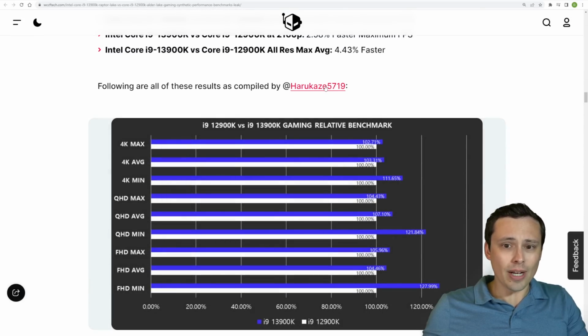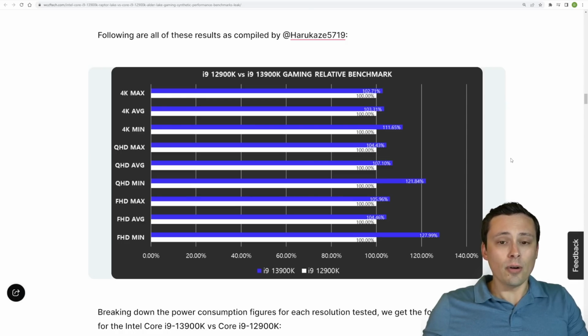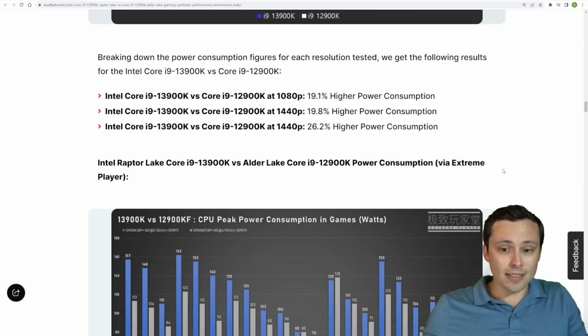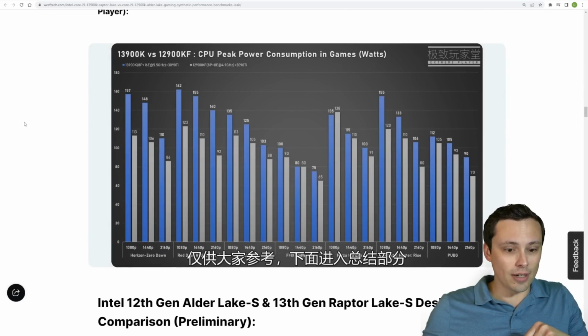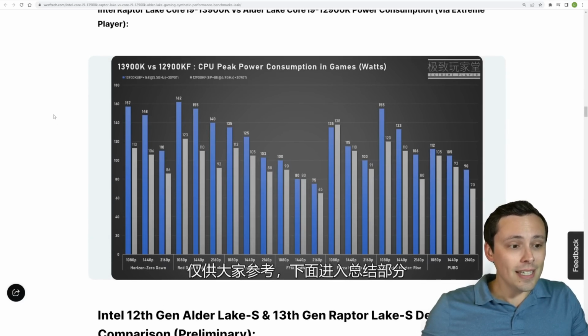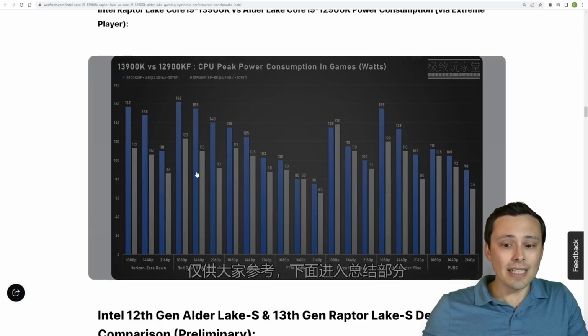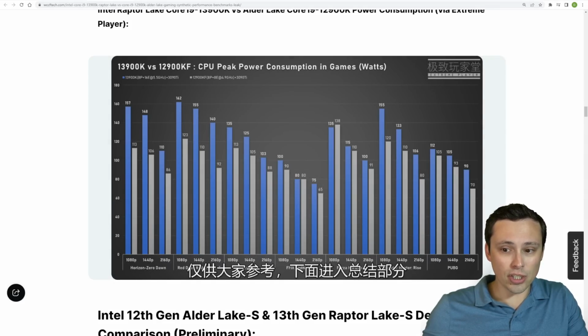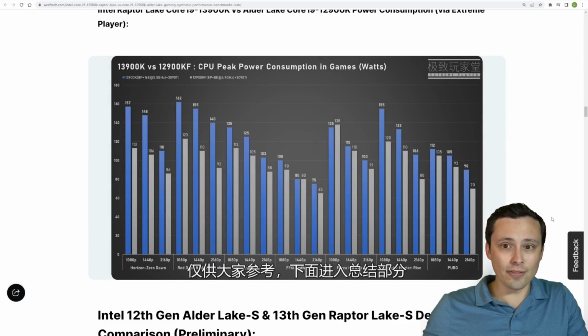Whereas the maximum FPS, again, is much smaller gains here as well. So it looks like Harukaze on Twitter had compiled a graph out of that data for another way of looking at that comparison. Now, the bad news on all of this seems to be the power consumption, because we did get a power consumption graph while gaming, and you can see here that despite in some games delivering only small performance improvements, the power consumption seems to be significantly larger in most situations, although in some of them, it's still actually fairly close. So it's not in every situation.